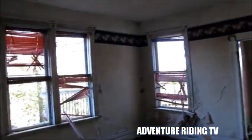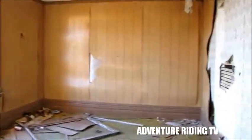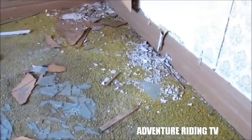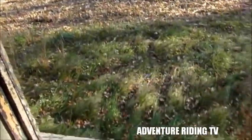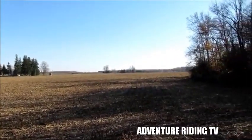Well, it's well ventilated anyway. Looks like there's been some vandalism. It's in a pretty remote area. Nice 70s shag green, putrid green rug. Along with the paneling. This window's wide open. There's nothing left. Look at the size of it, it's big. There's a farm right there. Another one that way.